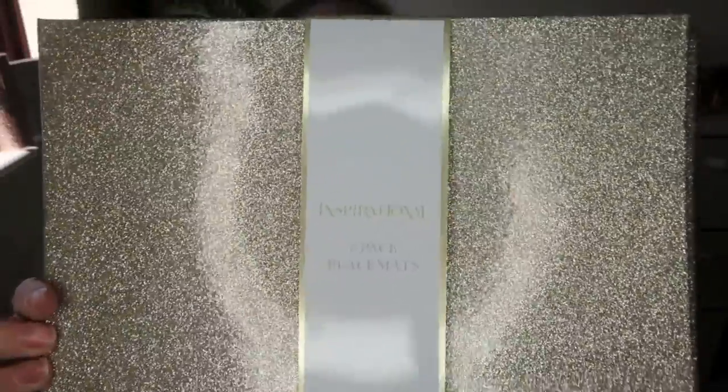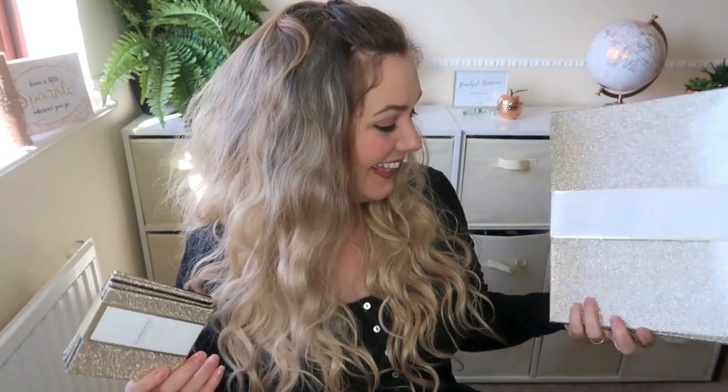I find it's quite hard to find gold placemats, so when I saw them I thought I've got to pick them up. These were £3.99 and these were £1.79, but hopefully they'll be a lot longer lasting than the floppy jobbies we've already got and look a hell of a lot more attractive.